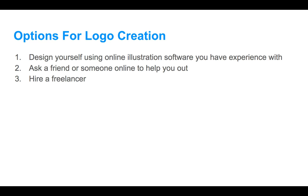So the options for logo creation, the main three, really the only three that you should consider are: number one, design this yourself using an online illustration software you have experience with. If you're someone who has a lot of experience with Adobe Illustrator or a similar tool, then by all means create your own logo. That's a really cool experience. I would really encourage you to tap into that. Use this as an experience to practice, refine your skills, especially if it's a skill set you want to pursue on the side or in the longer term. Definitely not a bad idea to get some experience with your own logo first.